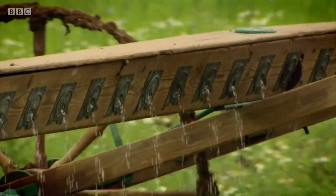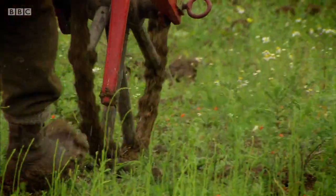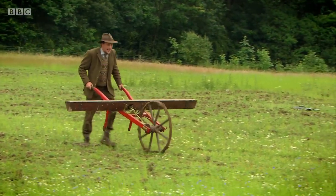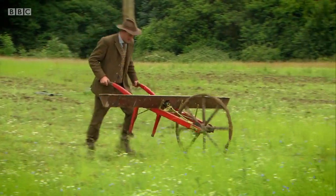Although chemical fertilisers had been around since Victorian times, during the war, pressure from the WARAG saw their use triple. Someone like me, who doesn't really want to use this kind of stuff, would be in a situation where the WARAG's saying to them, you've got to get out there. You've got to use this kind of stuff. You've got to use chemicals. It's the only way we're going to win this war to produce food.